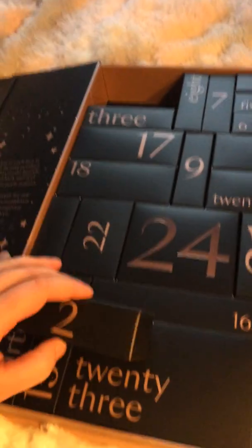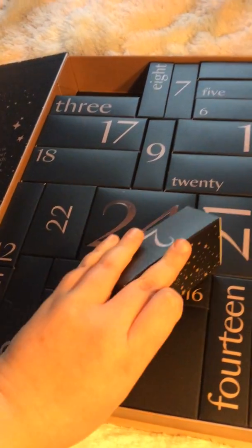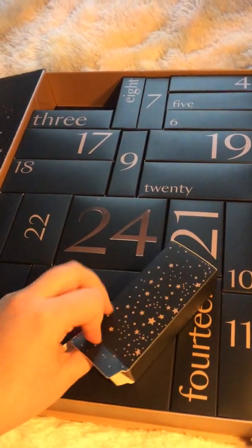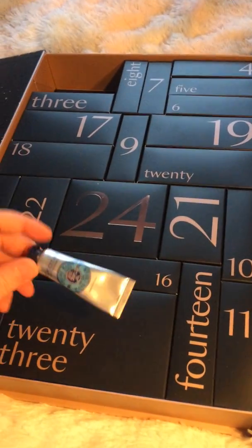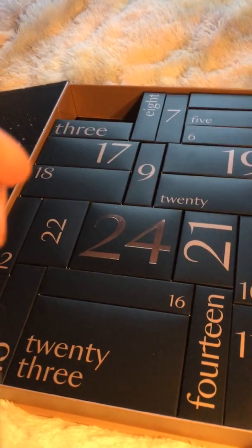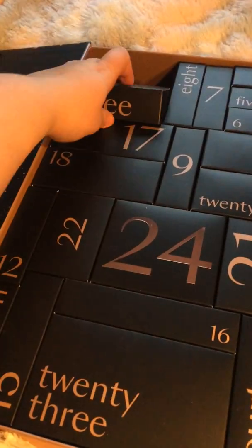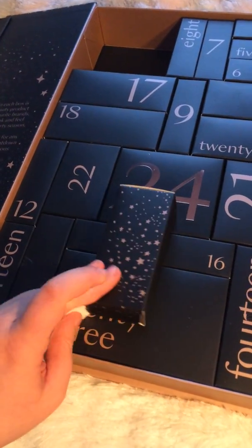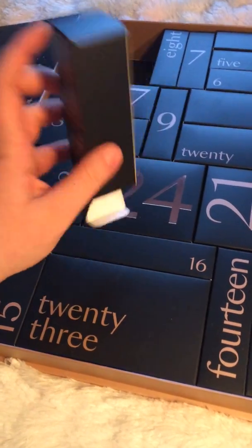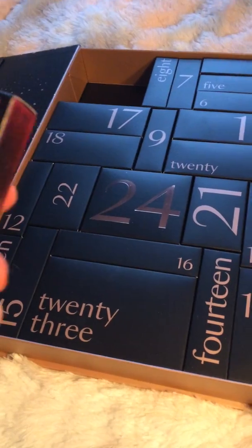Box number 2. We have Le Octane hand cream. Box number 3. We have a Benefit Bad Girl Bang mascara. I love this mascara.